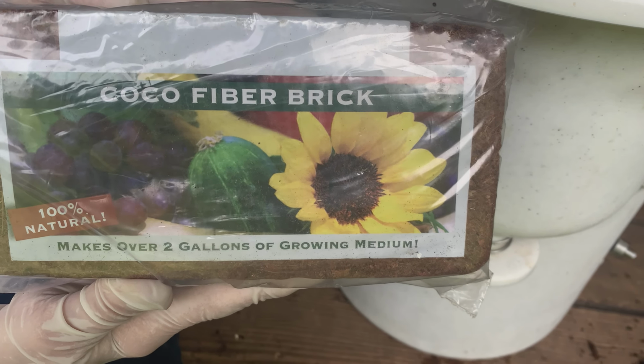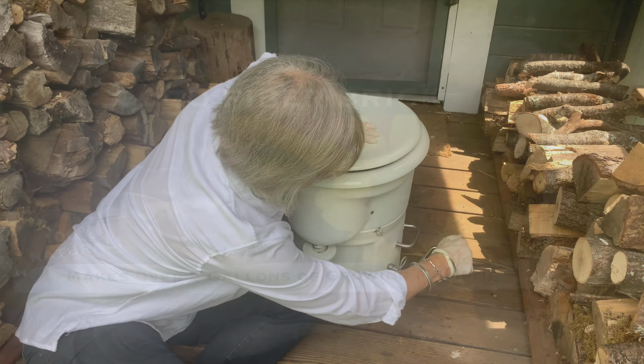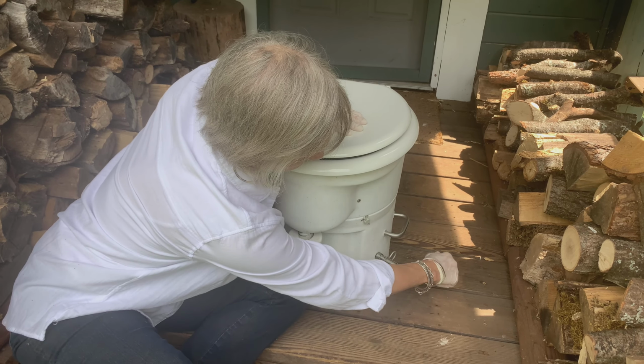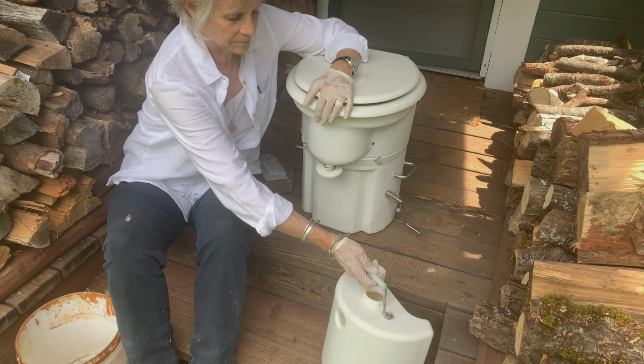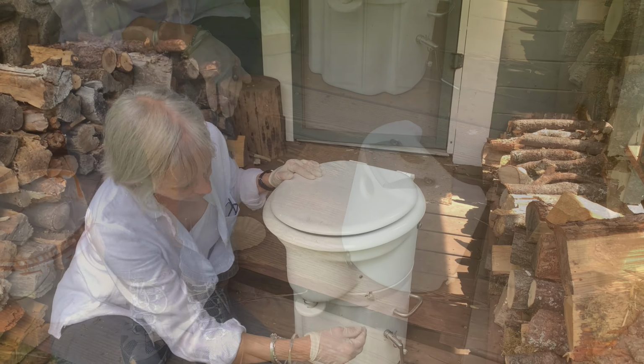We add coconut fiber as a bulking agent. 1 brick sort of starts the process, and it lasts us about a month. And we crank the handle after every use. That churns up the mix and keeps the compost process going. The urine collector detaches from the toilet. We just treat it with a little chlorine and dump it in the woods.